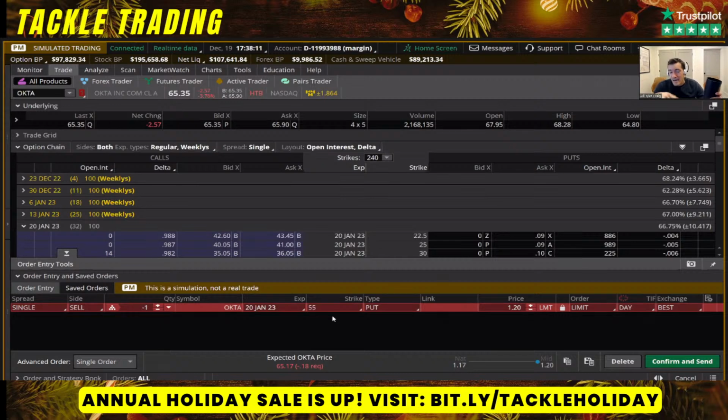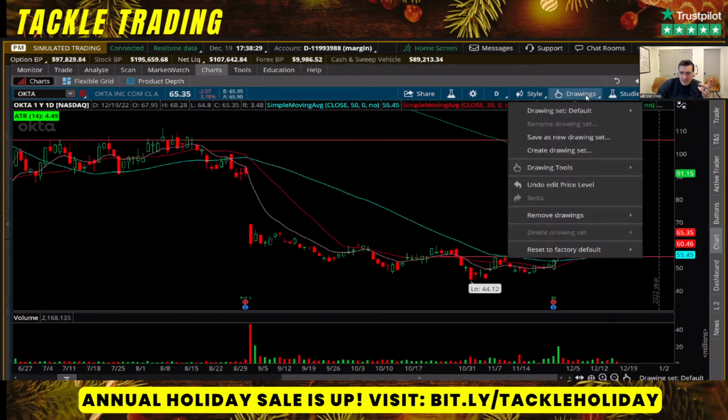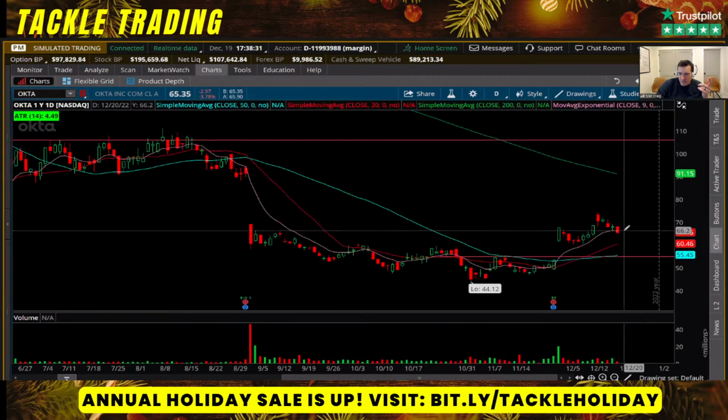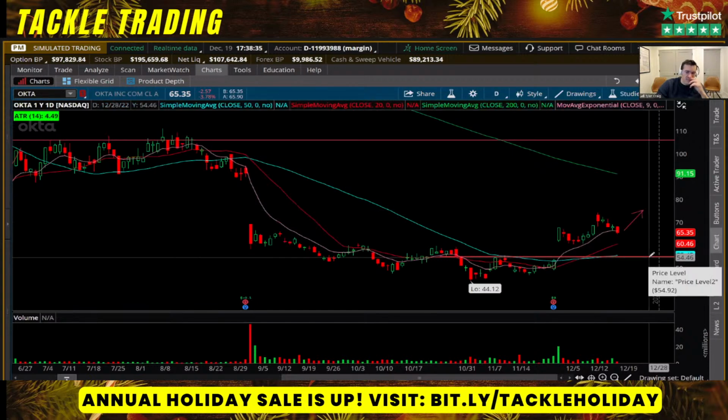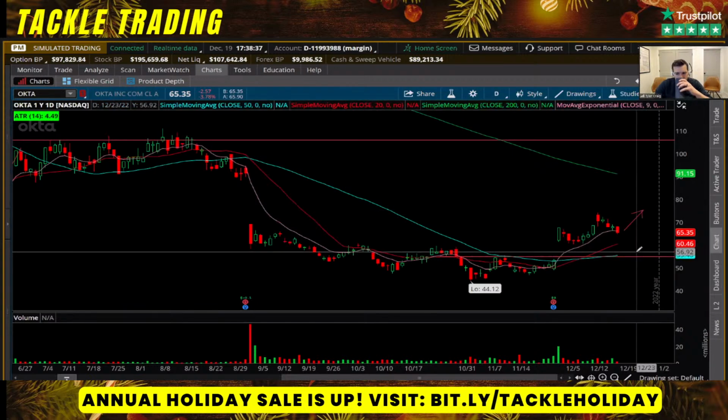Remember, option contracts typically control 100 shares. They're priced per share, so you take the $1.20 times 100. You're getting paid 120 bucks here. It's not nothing. You're getting paid 120 bucks for your willingness to buy some shares of Okta at 55. Now, if Okta goes up over the next month, fantastic. This put expires and I make 120 bucks.